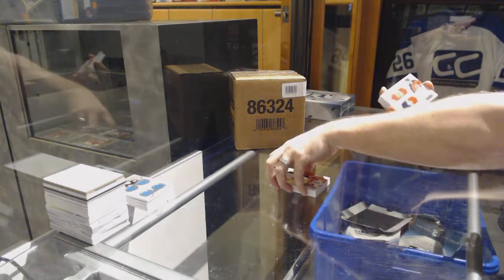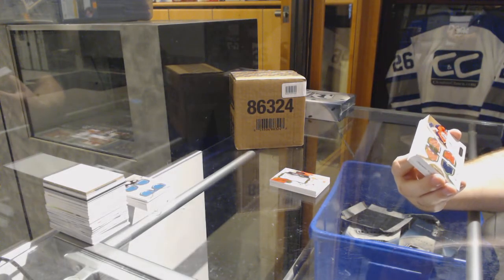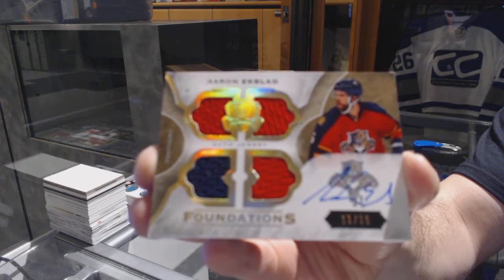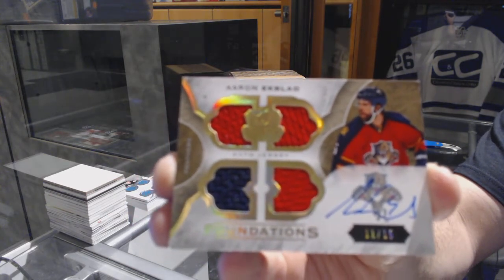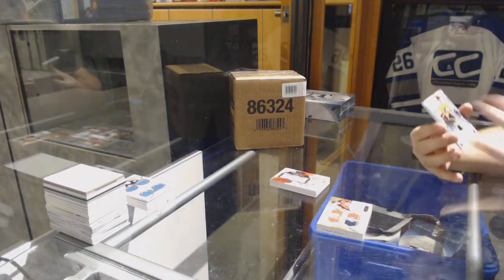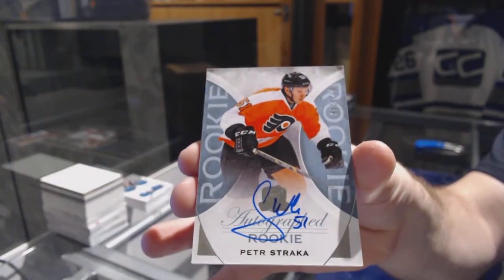For the Florida Panthers, numbered 11/15, Cup Foundations Quad Jersey Auto, Aaron Ekblad. Not gonna lie, this case has been pretty damn filthy so far. Aaron Ekblad. And we've got a rookie auto to 249 for the Flyers, Peter Straka.